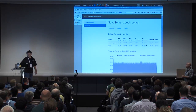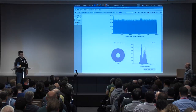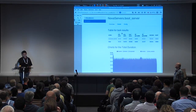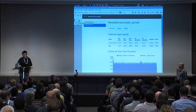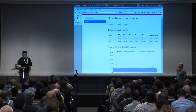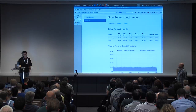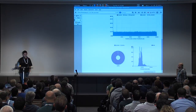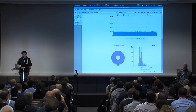Okay, so this is the HTML output of Rally, and this is booting 10,000 servers. The performance was really consistent here. This is running it against one database node. If we ran against multiple, the average response time is increased a bit more, and we have some errors. And those errors are timeouts, mostly. The certification timeouts.